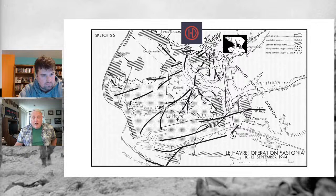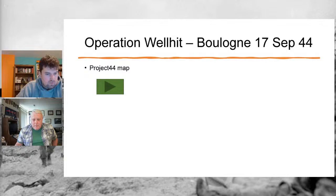The 3rd Division has been moving up to Boulogne, once again with the optimistic expectation that maybe they'll surrender once Le Havre falls. Of course, the problem with that is there's no communication between these two organizations. They don't even know the other battles are happening. So when you capture the Germans and tell them, by the way, we've also captured Le Havre, we've also captured Dieppe, they have no idea what you're talking about. So the idea that the morale effect would spread is not really based in the reality of communications amongst the Germans.